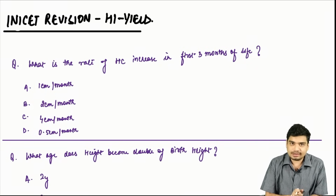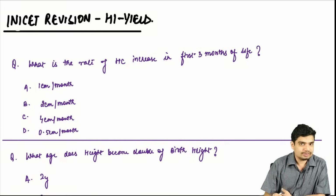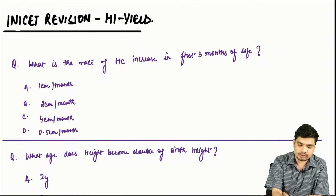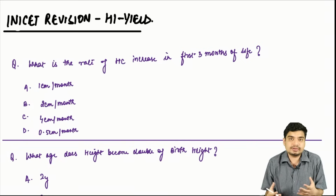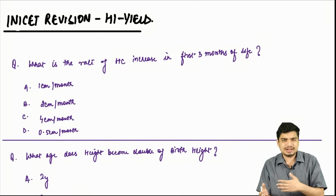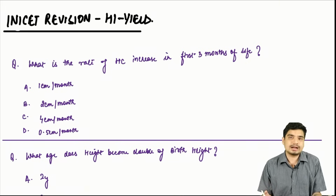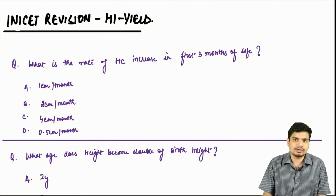Now, as far as pediatrics is concerned, and especially the last 7-day revision, I always emphasize that pediatrics is a mixture of core pediatrics, which is your general pediatrics and neonatology, and systemic pediatrics. Systemic pediatrics is not worth revising in the last 7 days if you have done your path, pharma and medicine properly, because most of the things in systemic pediatrics would be covered. So don't waste time revising systemic pediatrics again. Focus instead on core pediatrics topics that will give you 5 to 7 questions in the exam.